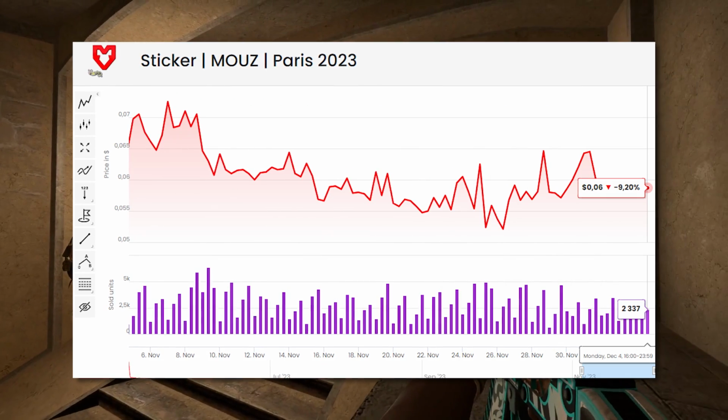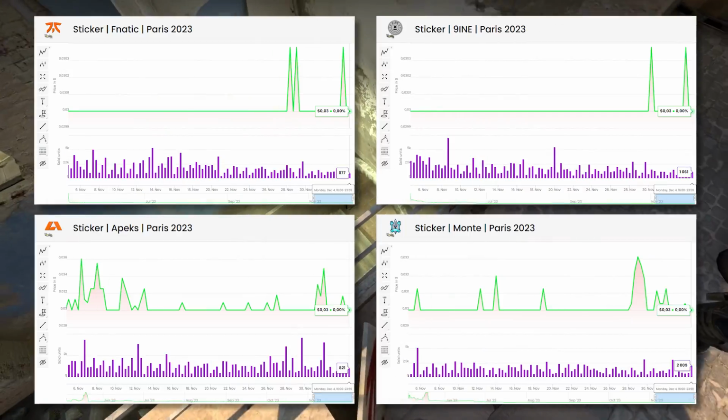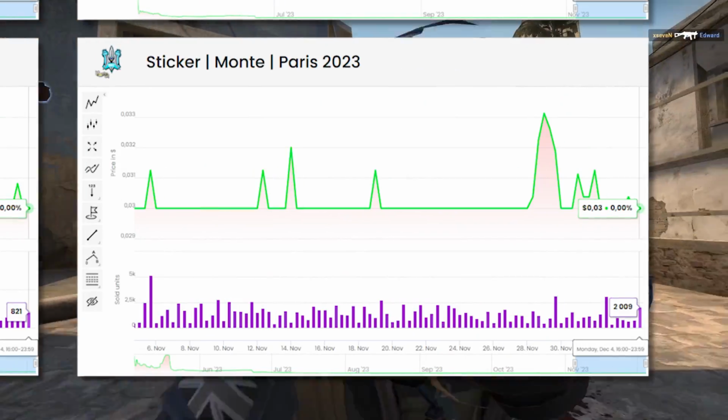9, or Fnatic. Mouse is okay, but it's a little bit too expensive at an 8-9 cent price point. If it came down to 3, it would be perfect, but I don't think it's going to get to that point. The other ones have okay possibilities, but this is just my interpretation based off the past data, and you're obviously free to do whatever you want in this specific situation.